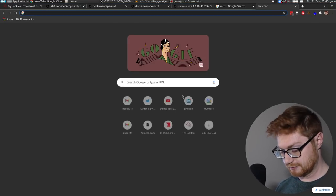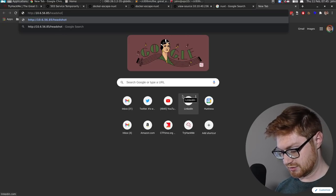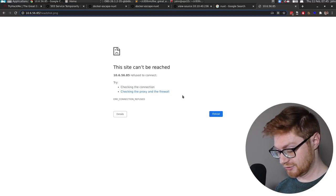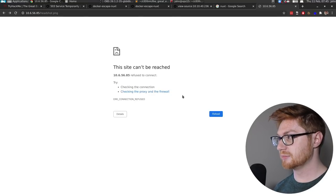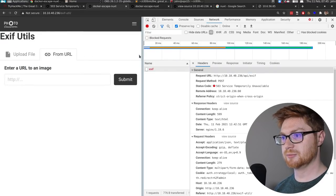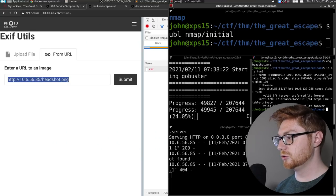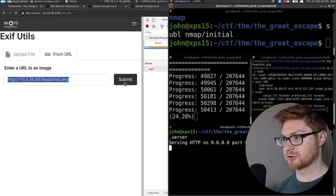So if I were to simply go to HTTP that thing and go to headshot.png on port 8000, that's it. You get my ugly mug. So let's go to from URL and get that exact same thing again. Let's move this terminal over here just so I can see, hopefully, the requests come through.